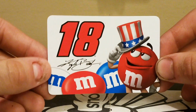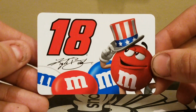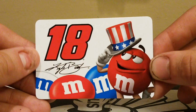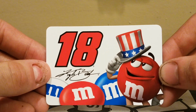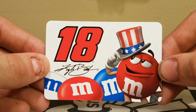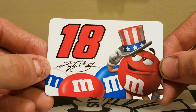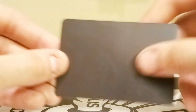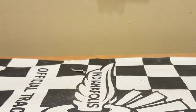As you guys can see, we got the good old red M&M, Mr. Red, I believe, showing off his patriotic hat for good old Uncle Sam. Interesting, we got a red number 18, which is supposed to represent the roof of the Patriotic car, and the classic red, white, and blue M&Ms. So really cool. And then Kyle Busch's signature right there. And this is a magnet, so go ahead and add that to your magnet collection, like so.